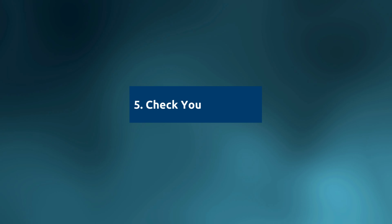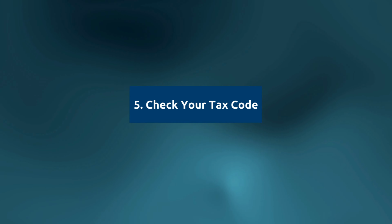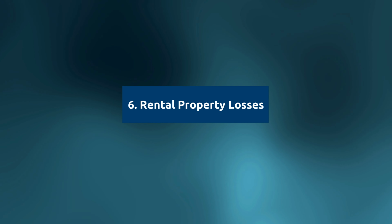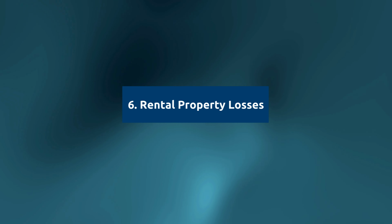Check your tax code. Ensure you're on the correct tax code. If you're working more than one job, you'll need to use a secondary tax code for the additional income. Checking your tax code regularly can help avoid overpayment. They don't pay you back. Rental property losses. If you own rental property and it incurs a loss, you may be able to offset that loss against your other income, reducing your overall tax bill.